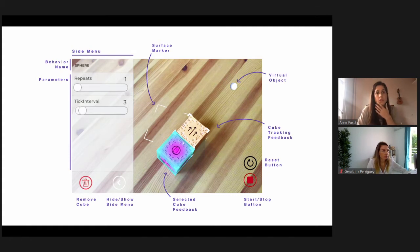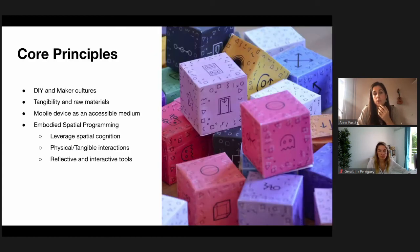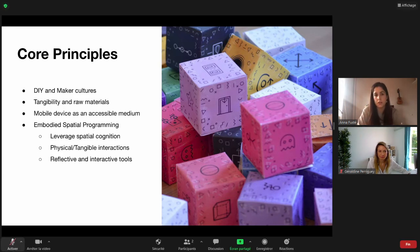So this was basically the user interface. And then some of the core principles that I thought about when developing the app is this concept of the DIY maker culture, learning by doing and tinkering with physical objects rather than limiting this to a screen with digital content. The child could be making these cubes. The child builds the cubes with paper, scissors, and glue. And this gives the children a feeling of ownership, as it's something they have built with their own hands. It's also a physical token that they can keep once they have finished using the app, and that can be reused later on during a new session. So it's kind of a physical toy that they are playing with.